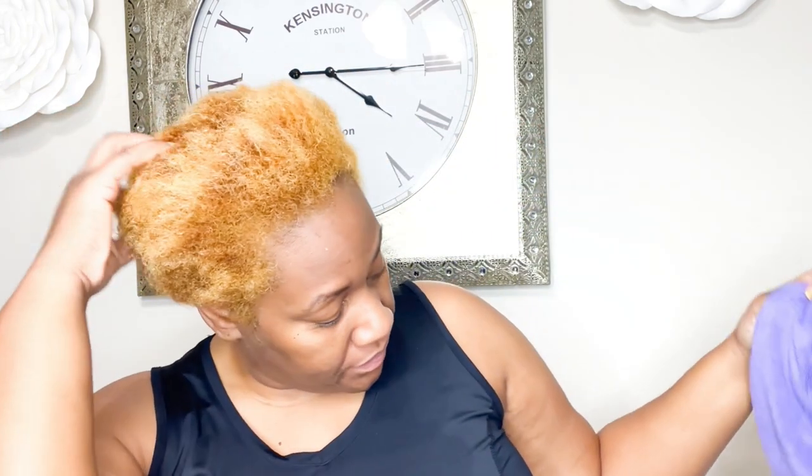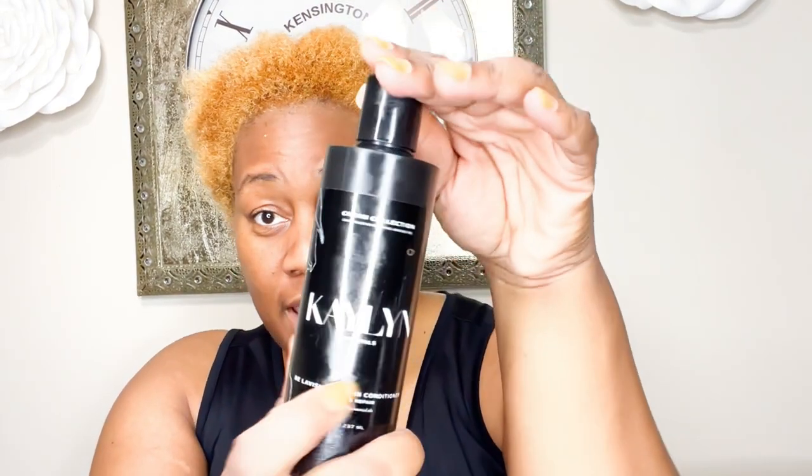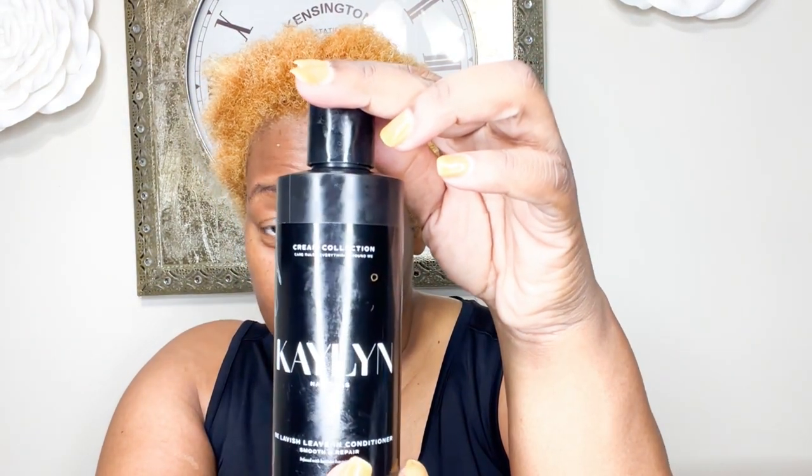Okay, y'all. So my hair is washed. It was conditioned. So I'm going to take this turbo twist off. If y'all don't have a turbo twist, y'all should get y'all one. All right. Whew. So now I am actually going to put the leave-in conditioner on, because I haven't tried it, so I want to try it, okay? So I'm going to put the leave-in conditioner on. All right. Just opened it, y'all saw that?